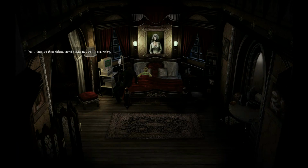Yes, there are these visions. They feel quite real. They're sick, violent, but maybe they aren't anymore. I wanted to go for Murray's throat earlier. That definitely wasn't a vision. When did you see the White Lady last? Just now, in front of the castle. Then you haven't yet done evil. Your heart is still pure. You're strong, Adrian. You've managed to resist, and you must continue to do so.